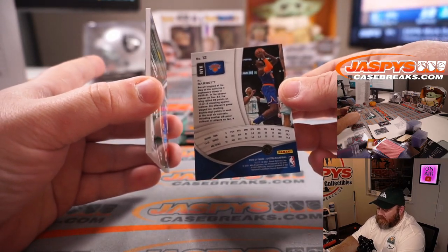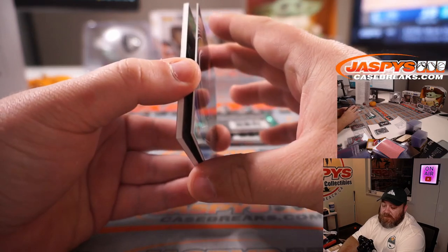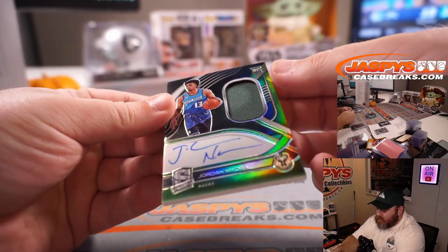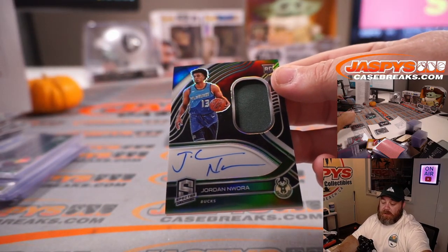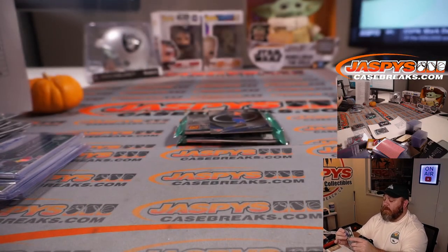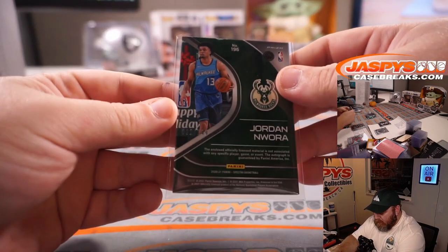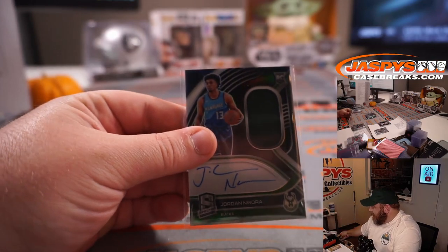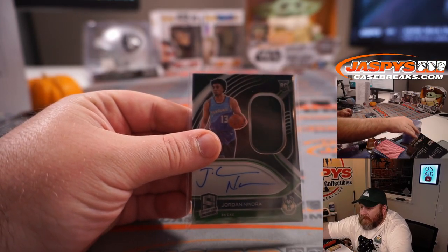RJ Barrett, non-numbered for the Knicks. That is Anthony Venturino. And rookie jersey auto Jordan Wara for the Milwaukee Bucks. That's part of the Charlotte Hornets random number block. And that is 92 out of 149. So spot two in the Hornets random number block is Matthew Silverstein.